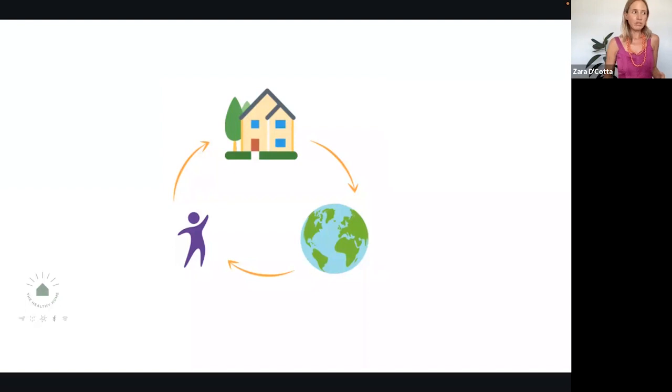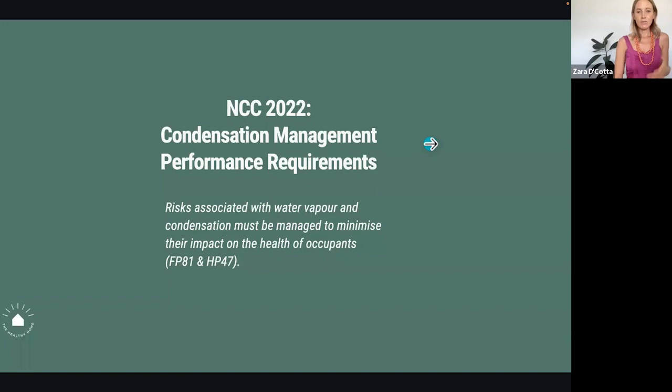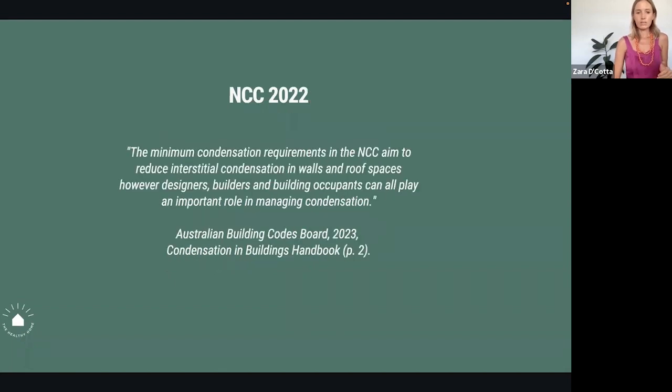So I'm sure you're already well across the changes to the NCC, but just to make sure we're all on the same page in relation to the ones that are relevant for what I'm talking about today. The first one, the requirement in relation to condensation management, the performance requirement, is that risks associated with water vapour and condensation must be managed to minimise their impact on the health of occupants.